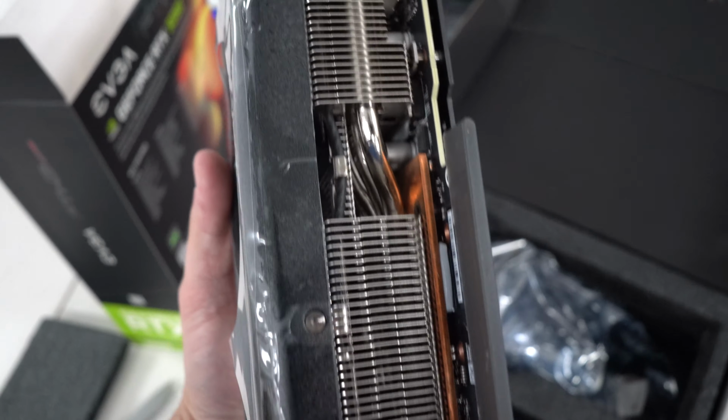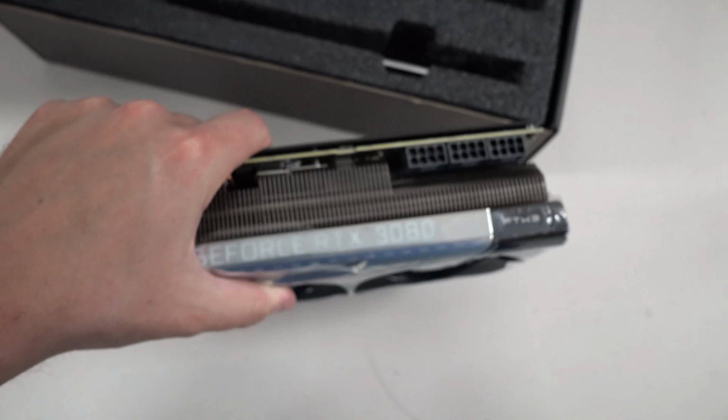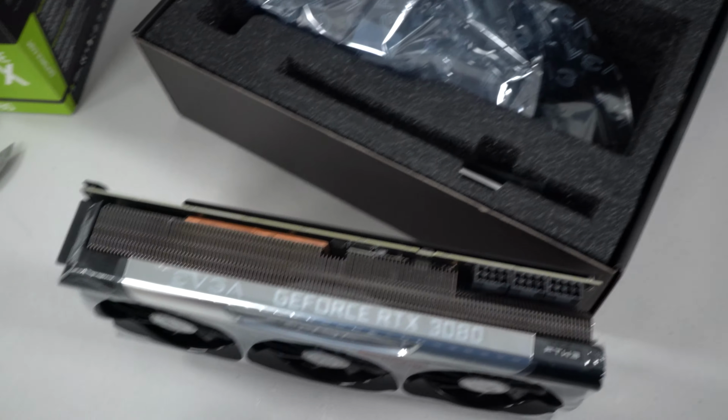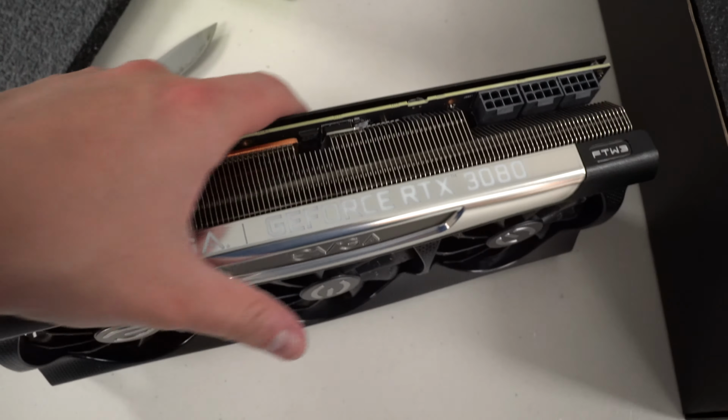But this card does look new. I don't see any signs of usage. I doubt that EVGA would sell directly from their website a card that was used and show that it was new. Interesting. Let me go ahead and take all the plastic wrap off, and we'll be back in a second. So that is the card, guys.